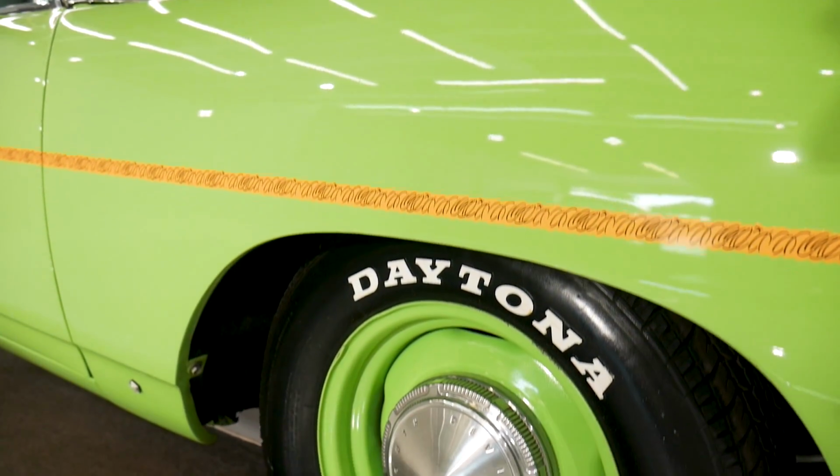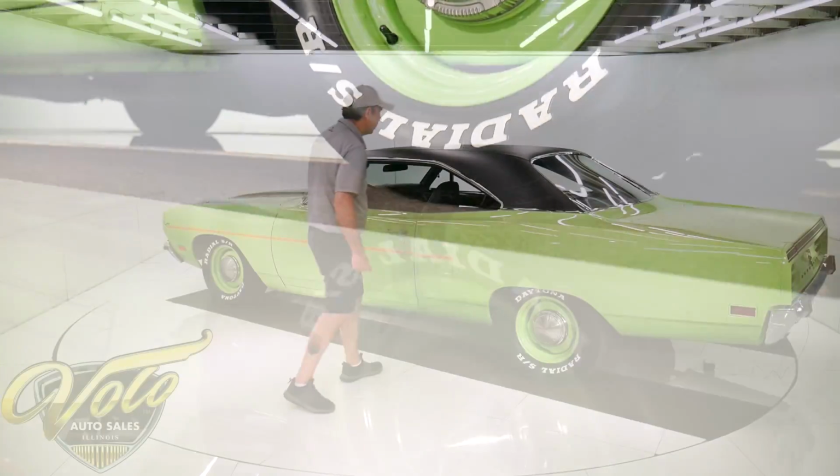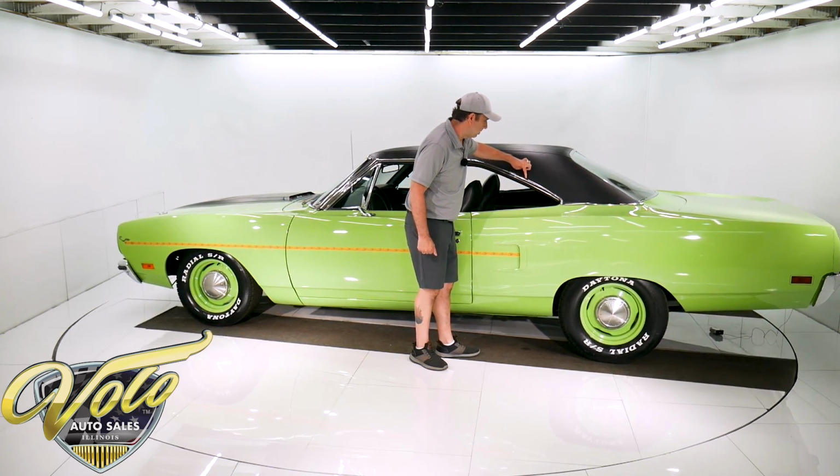The back wheels look like they are a little bit bigger, or maybe just the tires bigger. It's a new vinyl top. There is a wrinkle right here. You can push down on it, so it just didn't stick. Just one little wrinkle.